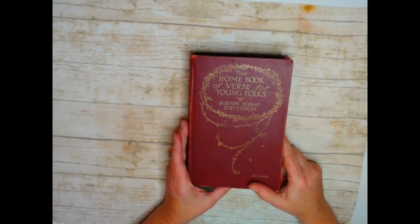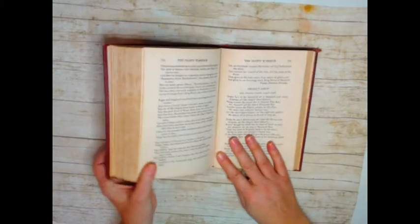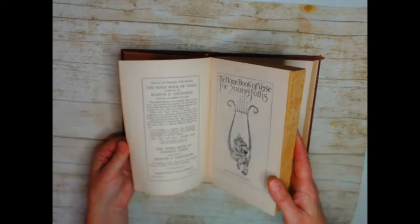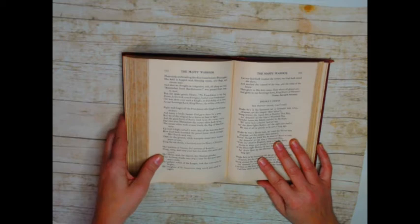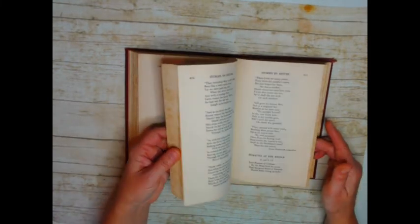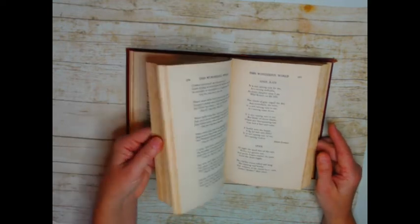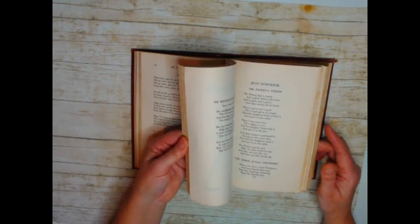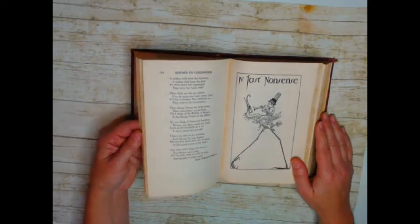This is the Home Book of Verse for Young Folks. And I'm going to use the pages. This is a book from the 1800s. I try to always find things from the 1800s whenever possible, but the content is really nice, so these pages can be used in journals. It's mostly little poems for young people. So you can't go wrong with that. And some images that can be used as well.